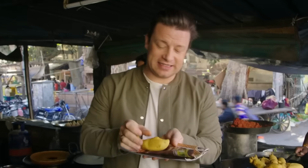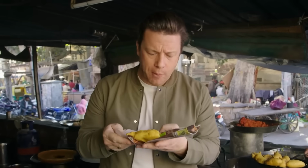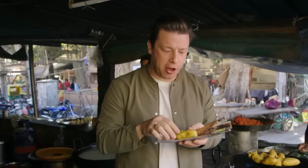So there you go, my friends. The fried chili. It's a little hot, but let's have a try. Oh, yeah. Oh, come on, Eileen. That is good. The chili spice is there, but it's a sort of semi-mild sweet chili. That is really good. Oh, my Lord.